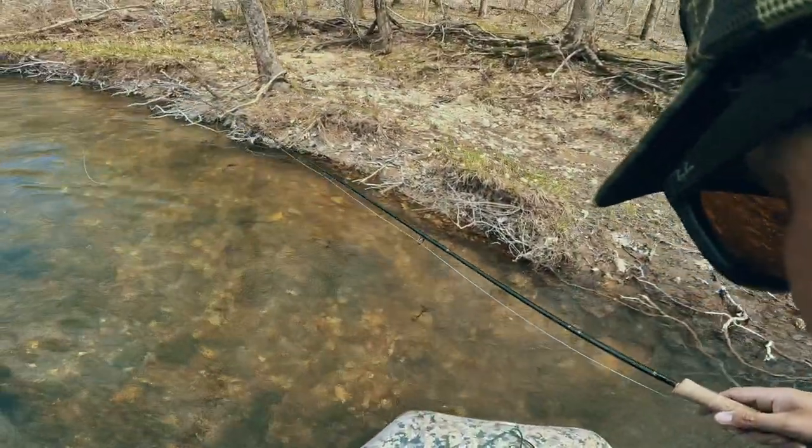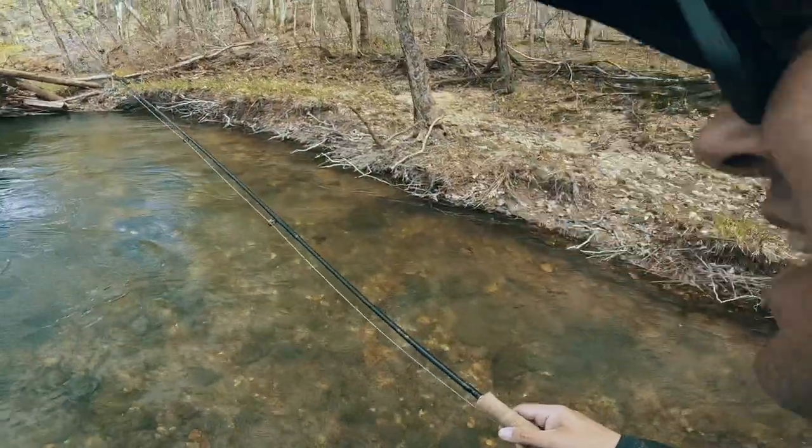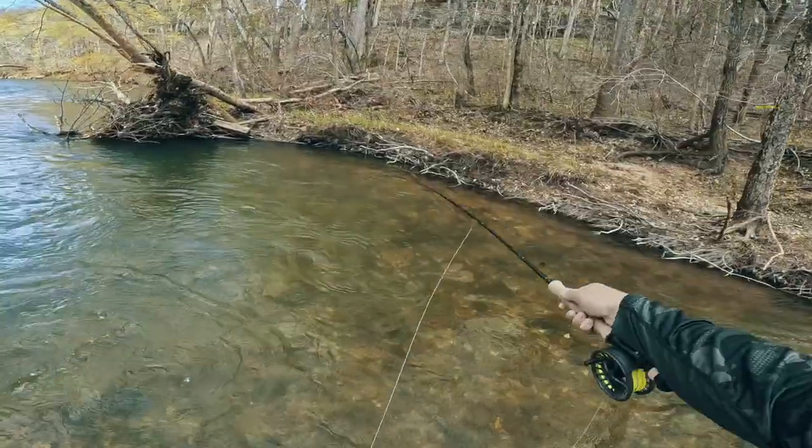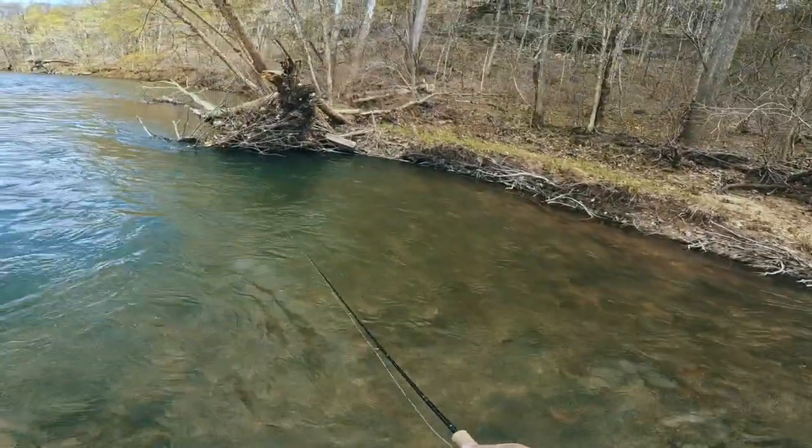Or just a super lazy fly there. Yeah, totally, dude. Rush, I thought you were talking to me. I'm like, you want me to cast something? I'm like, what am I missing?